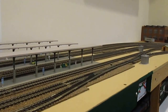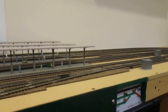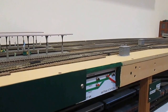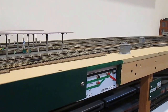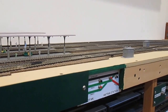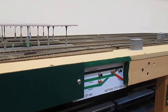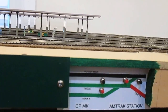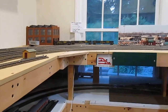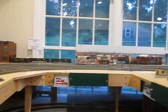Got all the switches wired in on the layout. We had an operating session here a couple months ago and found that the original panels that were on the fascia of the train layout, some people leaned into them, and we had a couple of switches that got fried. So all of the panels on the layout will be recessed, as you see the Amtrak station and a few others. There's a couple panels left that need to be done. They'll be done within the next 60 days.